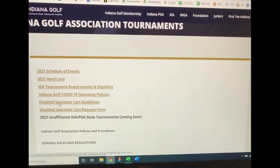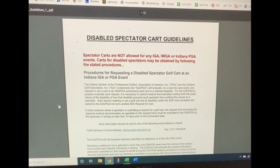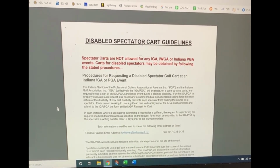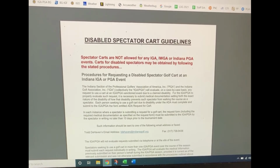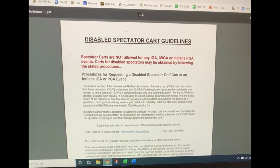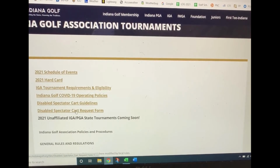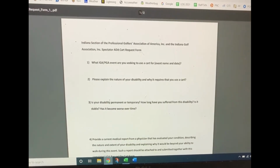And then down here at the bottom, we have our disabled spectator cart guidelines. This form will spell out who can and who cannot sign up for a disabled spectator cart. So it's very in-depth. We would encourage you to read through that to see if you would be eligible. And if you are eligible, then we have the request form, and you just simply fill that out.